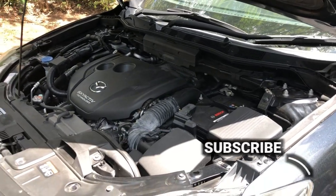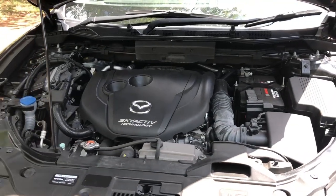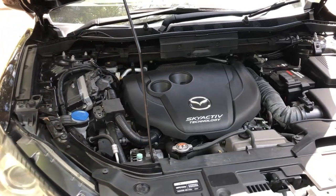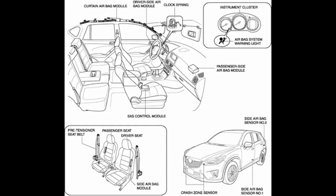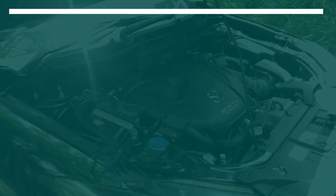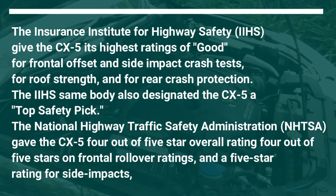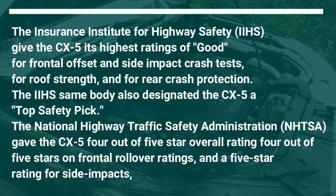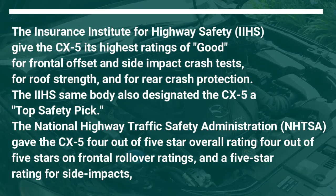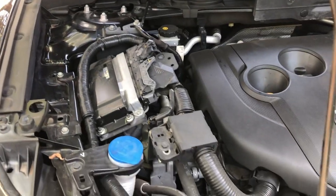That's why you see there's so many diesel CX-5s in the market right now. The high-powered diesel is available only with 4-wheel drive, but the 2.2D can be front-wheel and 4-wheel drive. The 2013 CX-5 has 6 airbags, 2 for the front passengers, 2 side airbags, and 2 window curtain airbags. The Insurance Institute for Highway Safety gives the CX-5 its highest rating of good. The same body also designated the CX-5 a top safety pick. The National Highway Traffic Safety Administration gave the CX-5 a 4 out of 5 star overall rating. So it's a safe car.